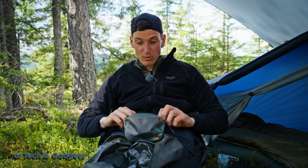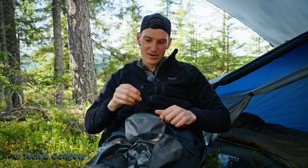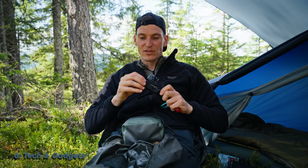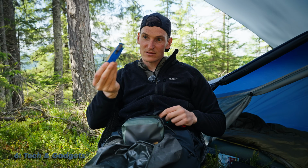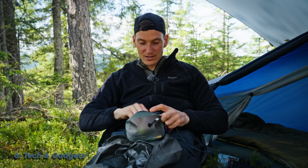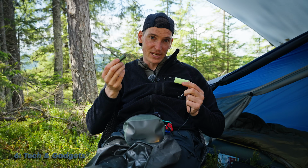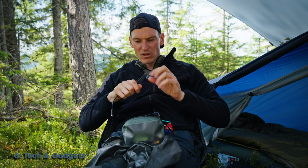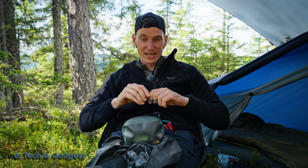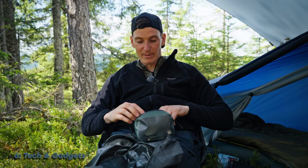days like today. And last up, I have my small ditty bag, and here I have a thermometer, an extra knife in case I forget one, so a folding knife, some extra charging cables, a lighter, and a couple of batteries. So all of these small items that I need just in case for backup, I put in this neat and small ditty bag.